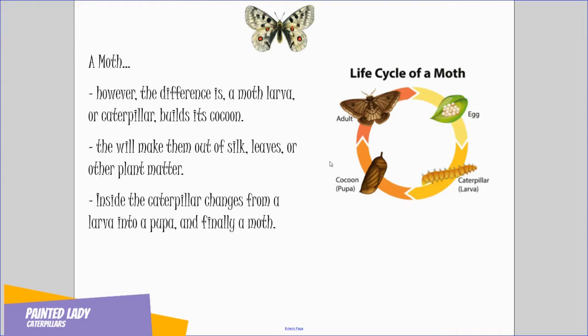However, there is one big difference. When the caterpillar is ready to reach the pupa stage or the cocoon stage, it starts building the cocoon. It'll often build the cocoon out of silk or leaves or other types of plant material. It's basically a structure that they fold around and cover themselves with to keep them safe inside as they transform from a caterpillar into a pupa, which turns into a bit of a jelly-type worm-looking thing. And while it's inside that pupa stage, protected by the cocoon, it's going through its metamorphosis and becoming an adult moth.